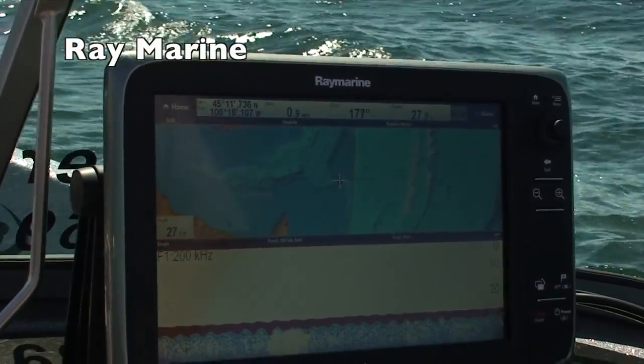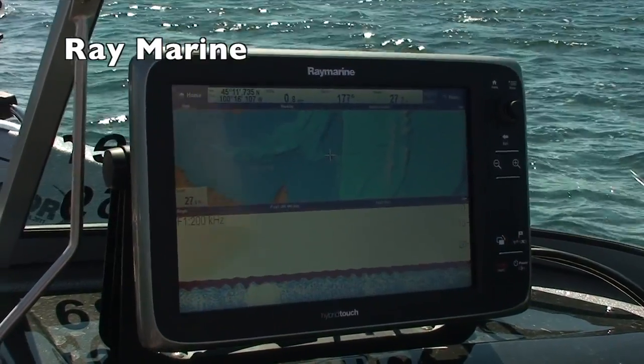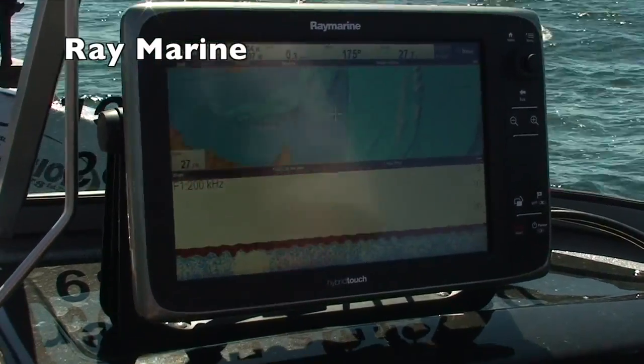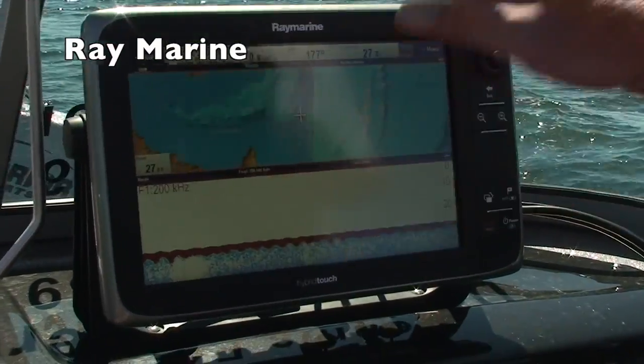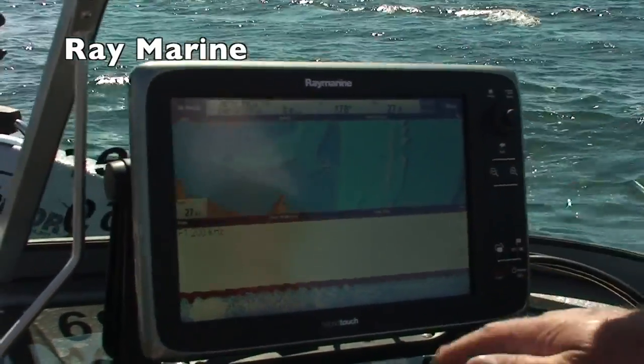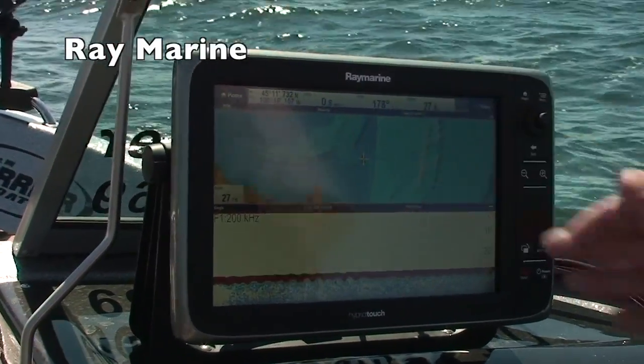3, 2, 1, go. Okay, we just got this rod back in the water with the threaded worm. It's tough to tell, but we've got my ship position right here. It's literally right on one of my icons from yesterday. There's another one coming up, another one coming up.